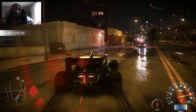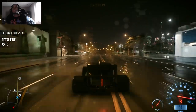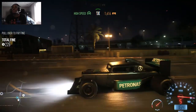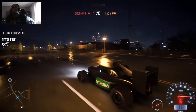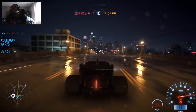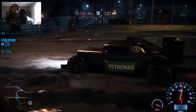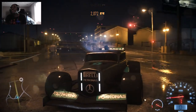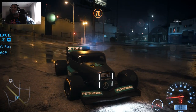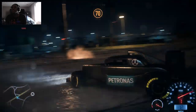Like my Porsche or most of the cars that you see me comparing in this game. But if anything, I'm glad that this thing actually handles pretty well. So that's good. That's good news.